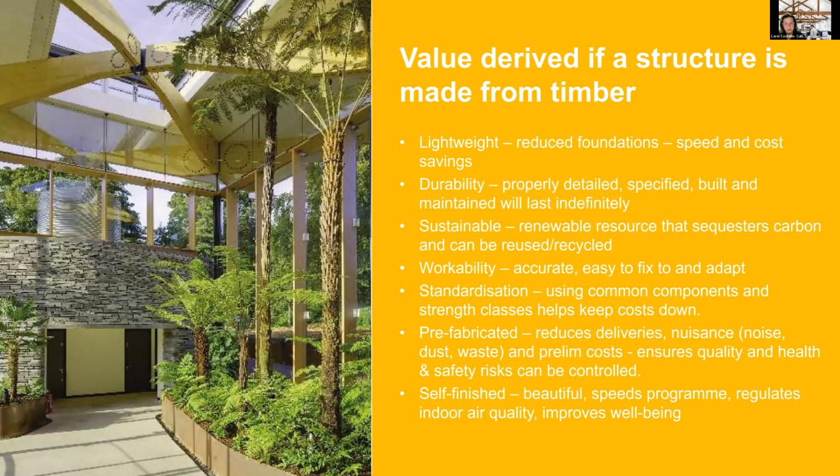And you know, the architecture is expressed through the exposing the timber structure. So there's not a need for lots of different linings to cover up and try and make the interiors look good through that. The actual design of the architecture and the structure is the architecture of the building.